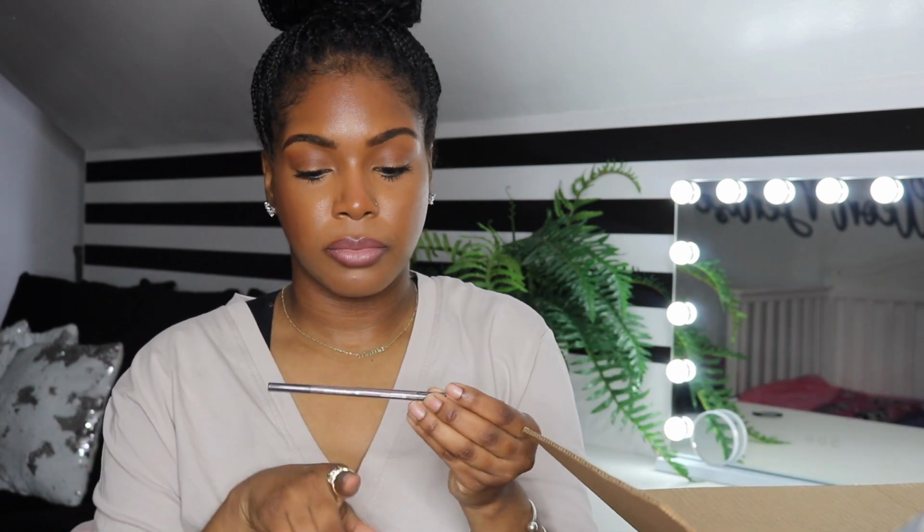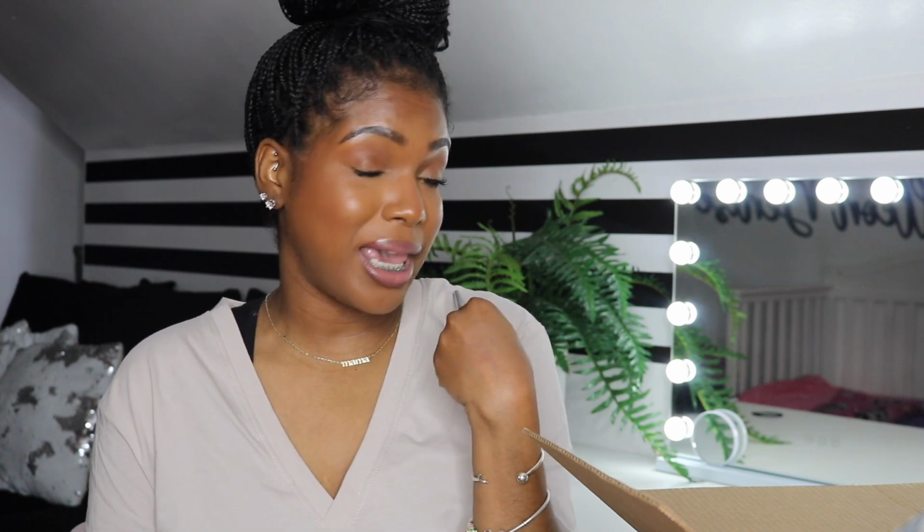Speaking of running out, I also picked up the Sephora Retractable Brow Pencil. This is waterproof and this is in the shade Chocolate Brown. Absolutely love this. It was only $12. But y'all know the 30% off dropped the price down even more. So absolutely love this. If you are looking for an eyebrow pencil, and you are a pencil girl like me, try the Sephora Collection. Really, really good. Really, really nice.